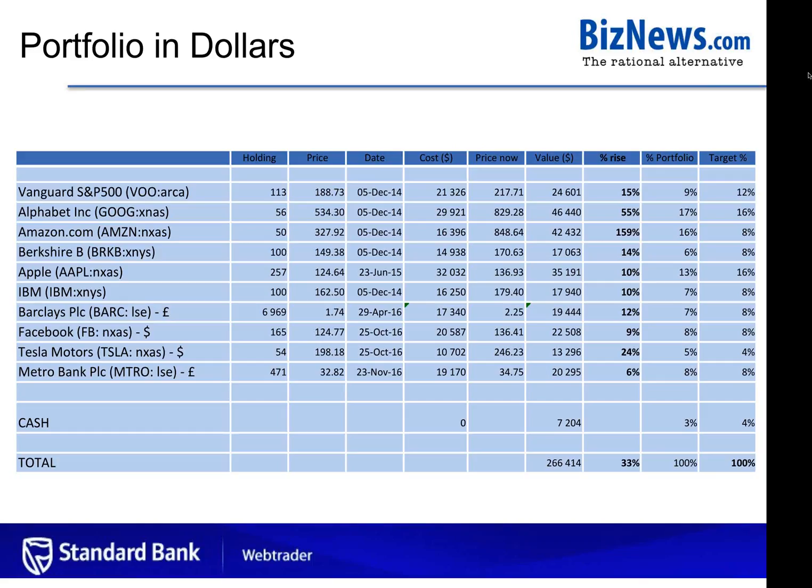But the big move in this month, the big one, was Apple. Apple is a company that we bought into, as you can see there, on the 23rd of June 2015. It is the third biggest stock in the portfolio at 13% of the shareholding. And in this past month, it went from $121 a share to $137 a share, where it closed last night.